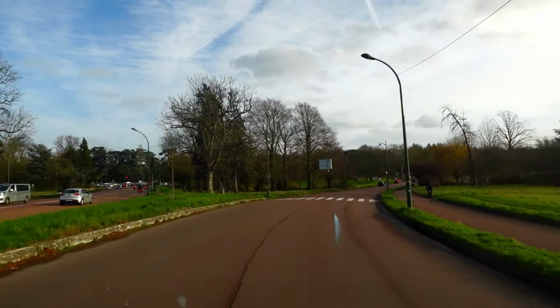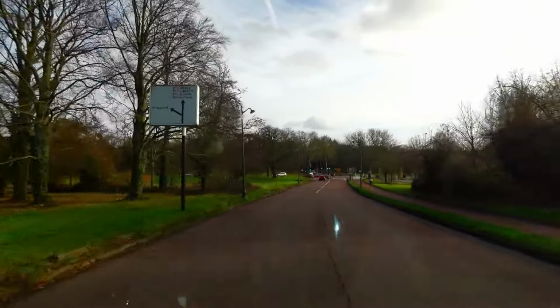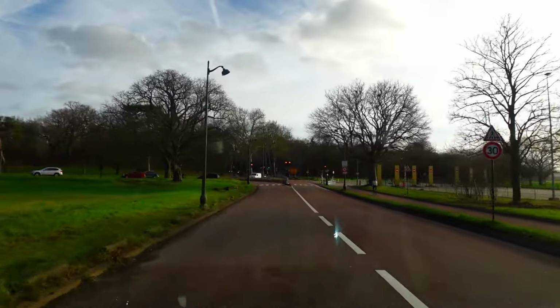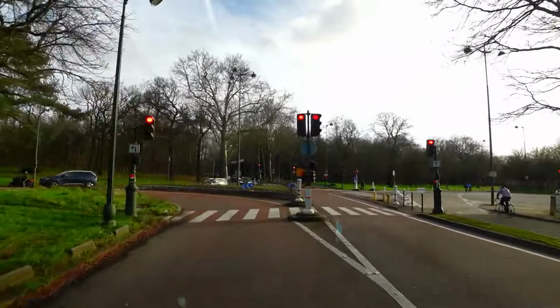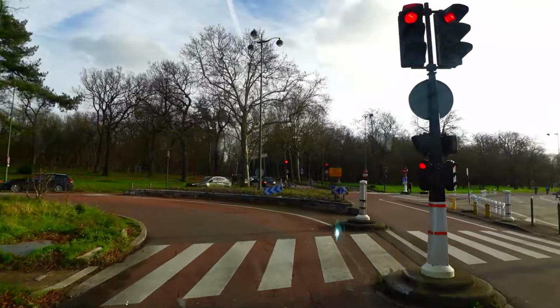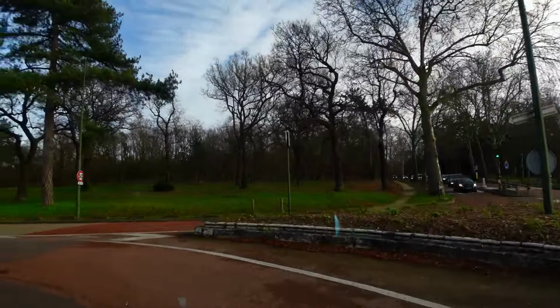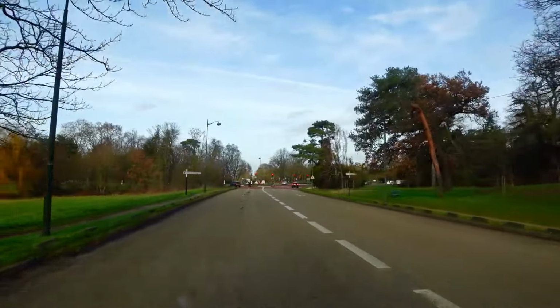So, I'm going to go over here. Watch the traffic lights. Yeah, this is Longchamp's race course. Okay, we'll get the camera on again. Yeah, we're not far off our destination now.